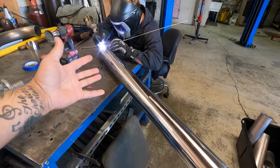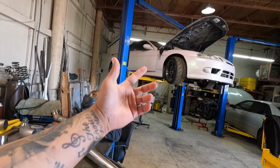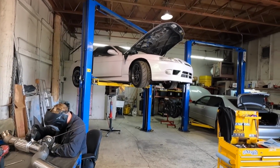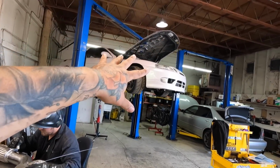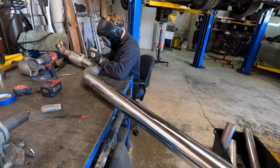That way, if we don't make 1,000, it wasn't because we had a restriction in the exhaust or the turbo wouldn't do it. Physically, this should do 1,000 plus without a problem. It has the fuel system, the turbo to do it, the motor's fully built for it, the head's insane for it. This motor should support more than what this turbo could throw at it.